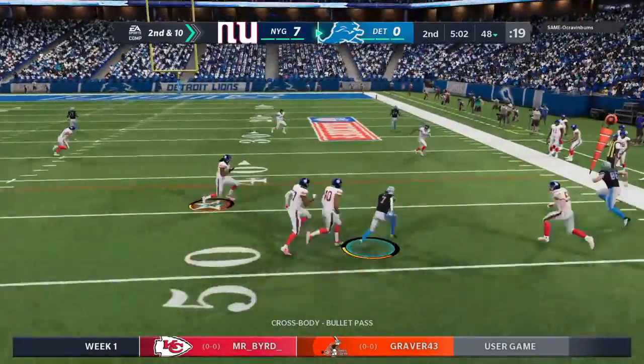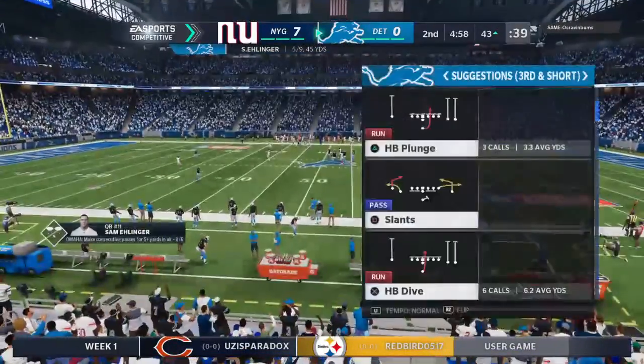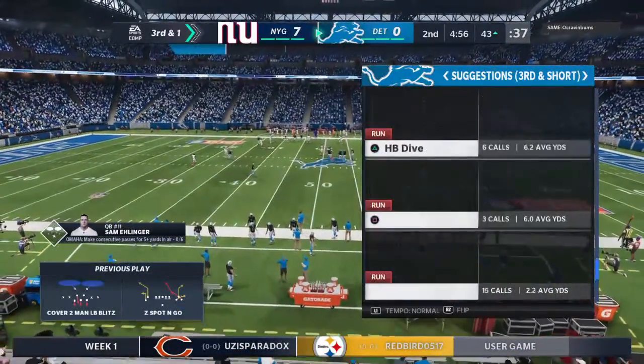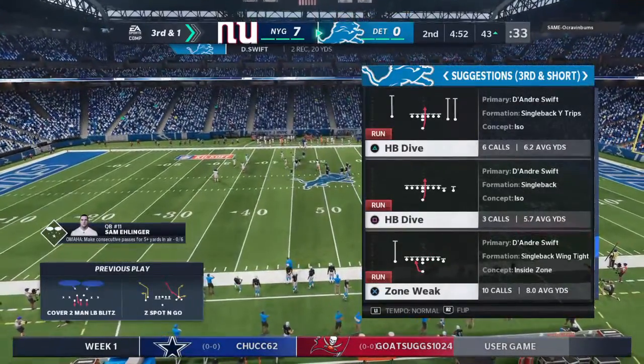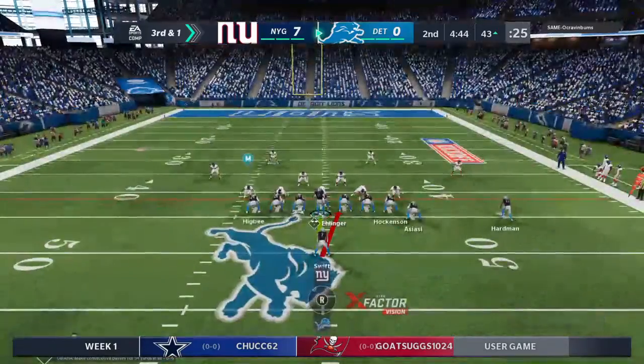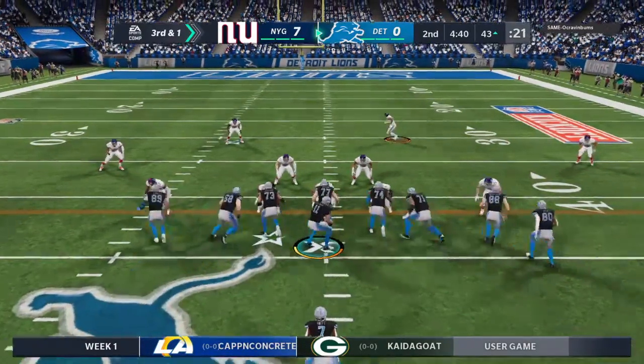Escaping the pressure right. That's complete to DeAndre Swift out of the backfield. 9 yards, not quite enough, and they'll be left now with 3rd and 1. Oh, I came to my feet on that one. I thought he was getting close to breaking that one big, but in the end, give some credit to the defense, finding a way to get to him and forcing a 3rd down.